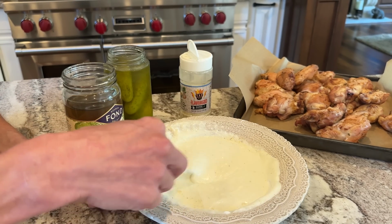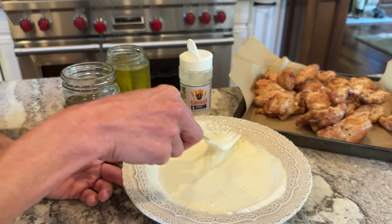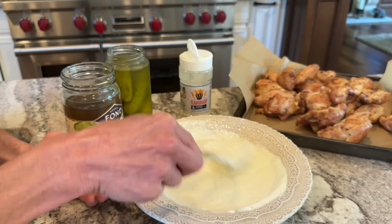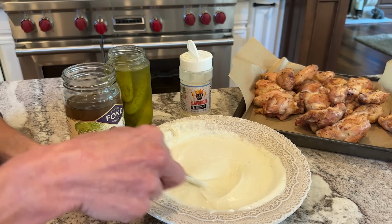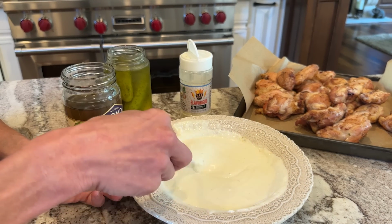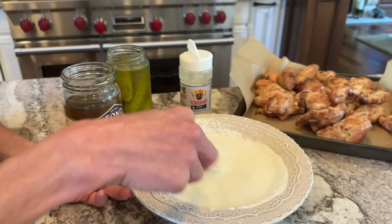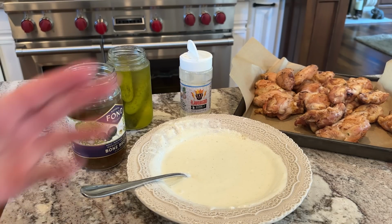And one other thing that would make it even easier, what is that called? There's a cheese with the garlic in it already. Shoot, I did a TikTok video of it. It went like pretty crazy. I can't remember the name of it right now. Oh well, just use cream cheese. It's all good. So there you go, ranch dressing with the chicken wings.